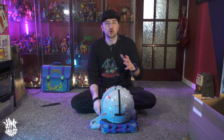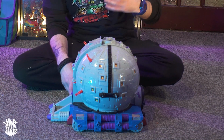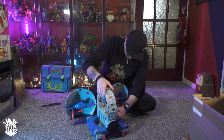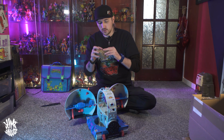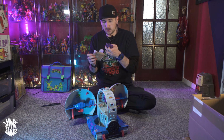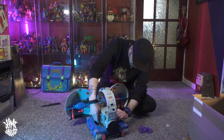The colour on it is also real nice. These things often go very yellowed, and it's nice to have one that's such a nice colour as well. So it looks like the eye for it is inside the jail cell in here. So we've got these pieces, see what these are. Lots of guns and little satellite pieces and accessories.